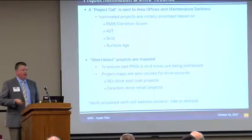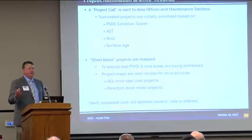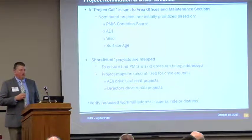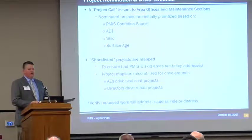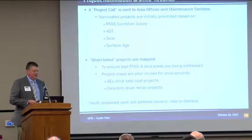What we do is we start off with a project call. I'll just send an email out with a spreadsheet attached to it, asking area engineers, maintenance section supervisors, and assistants to submit projects to us for consideration. Over the years, we've tried to make this process as simple as possible on those guys, because we don't want it to be so overwhelming that they hate seeing this spreadsheet every time they receive it in the email.